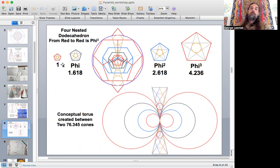Red to red again would be 1 to phi cubed. And through there, we have these 4 golden ratio spheres going through the top. The beauty of this is that that circle is the same one that fits inside the pentagram star within each of these. So these, one for one, are the spheres that would fit in this one, to this one. This one here goes in that, and the smallest one over here would go in the 1-inch one.